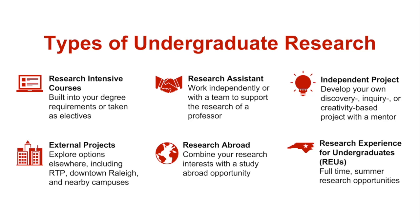At NC State, we have a lot of these. They're very competitive too. So it's helpful to have a little bit of research experience before you apply to one of these programs. But they also exist all over the country and even outside the US as well.